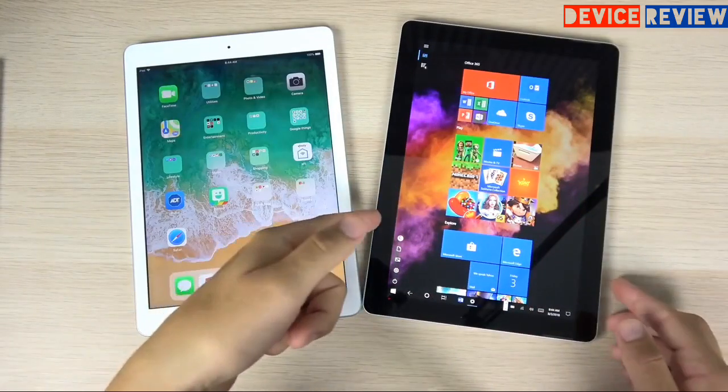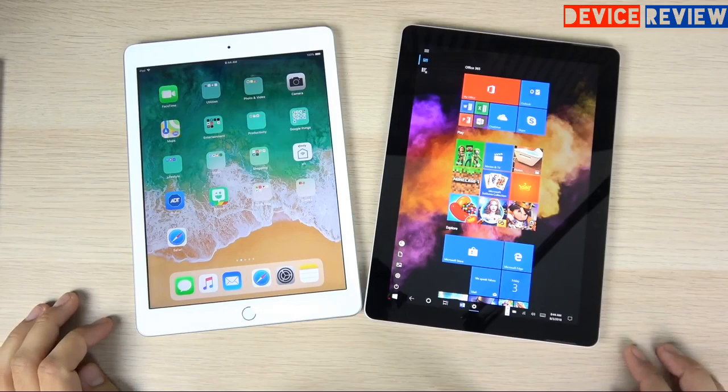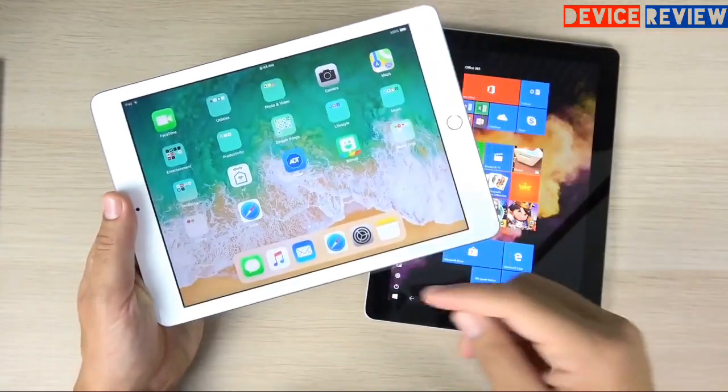So which should you buy in terms of software? I mean, this one's an easy one. You just got to know one question. Do you want a mobile operating system or do you want a desktop operating system? Then get the iPad if you want mobile, because this runs the iOS experience. It's like a blown up iPhone. That's really all it is.